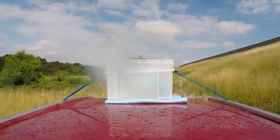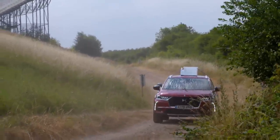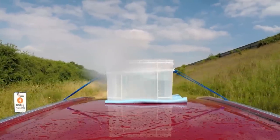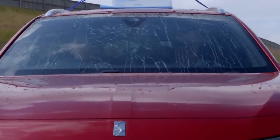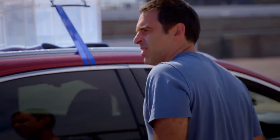Smooth over them bumps. Oh, well, didn't speak too soon. You know what? The ride quality is very good. It is smooth in here, isn't it? It is smooth, yeah. It's very supple. It absorbs all the bumps, which is great, actually. It's also very quiet. Just lost a load on that last bit.